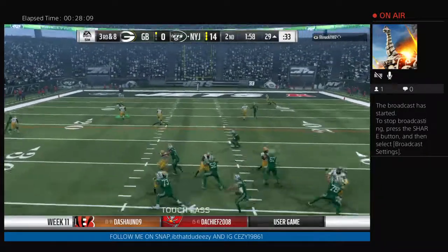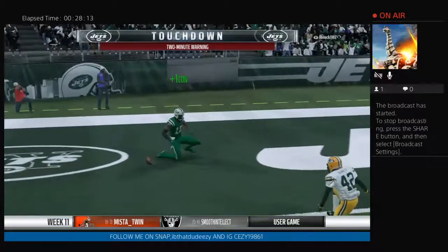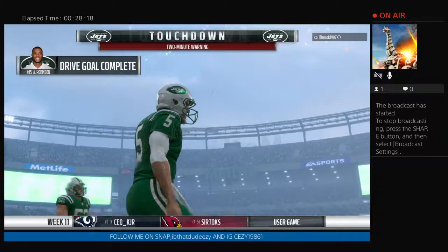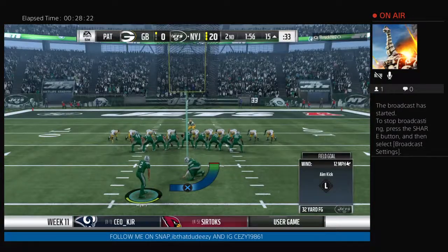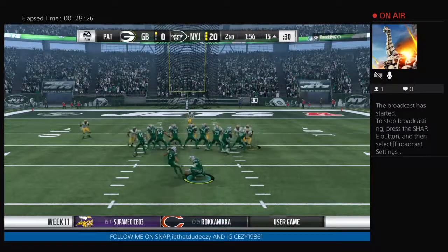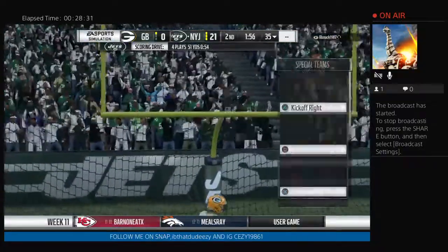On 3rd down, Hackenberg. A swing pass caught, and he's in. Touchdown, Jets. Allen Robinson with his 2nd touchdown of the game, number 8 on the season. And the Jets find a way to stretch their lead. And it is now 21-0.